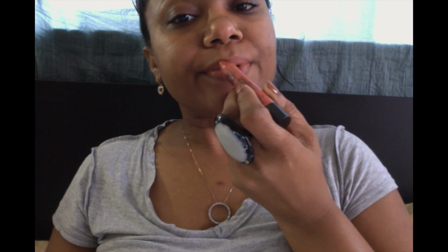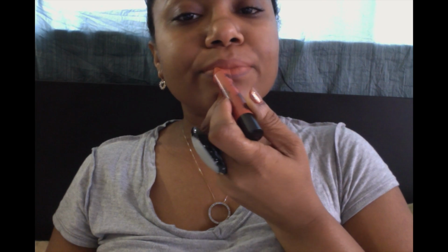I'm going to just show you this. Ooh, I'm liking the lippy. Okay, I am really liking the lippy. It is matte. I don't know if you can tell. Let me see if I can bring my camera up a little bit more. It is a matte finish. It goes on smooth, and I don't know how the lasting power will be, but this is Peach Promise.